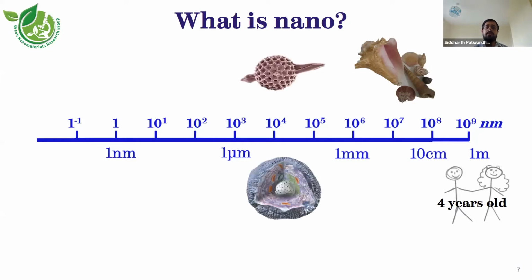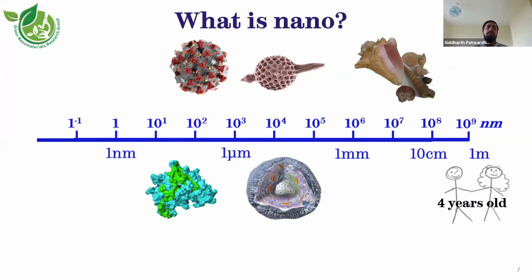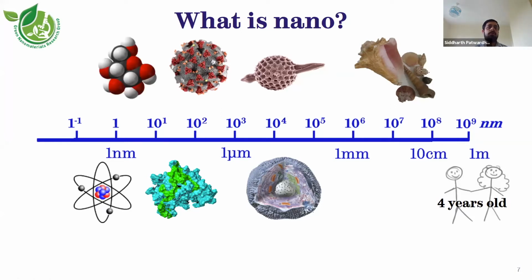Looking at cells, the bottom is a schematic of a cell, and the top is actually a cell of radiolarian, which lives in aquatic environments. They are of 1 to 10 or sometimes 100 micron sizes. Something that is very topical at the moment is viruses. They are about 10 nanometers or slightly less in size. And proteins that make up these viruses and other biological systems are slightly smaller, of 1 to 10 nanometer length scales. And then we have molecules, which are shown on the top, and atoms, which are shown on the bottom, which is about 1 nanometer or less.